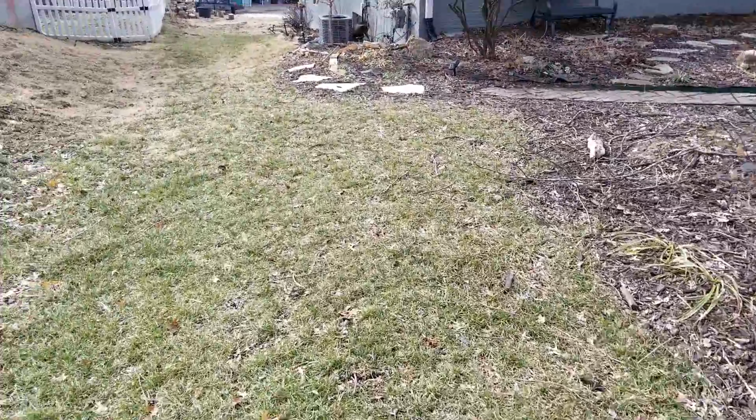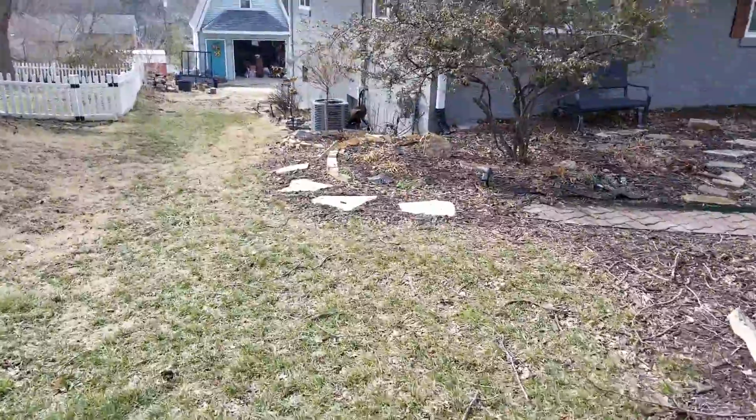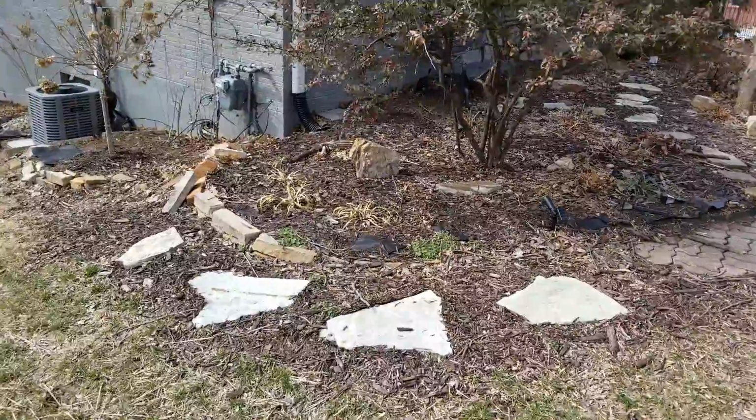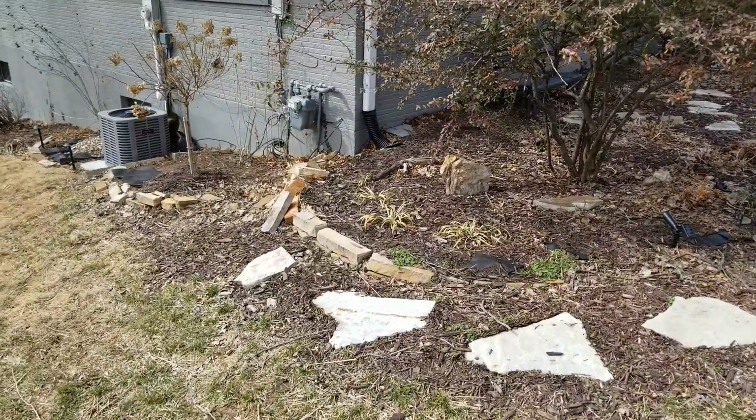And coming down the side of the house. Don't look in the messy garage. Apologize for all the sniffling. It's cold out here. Nose is running.